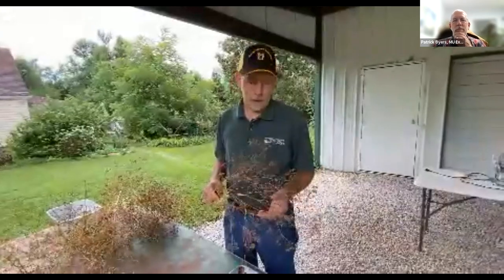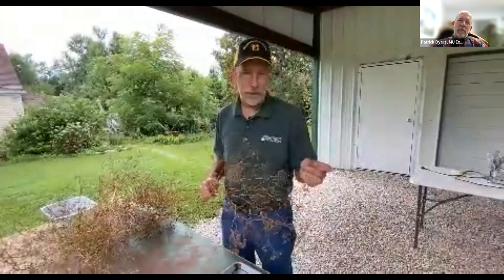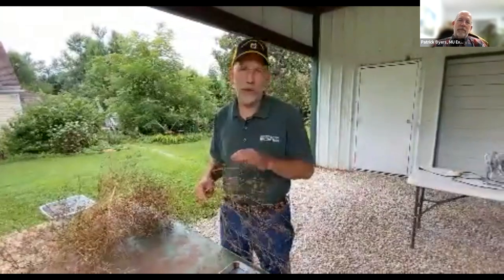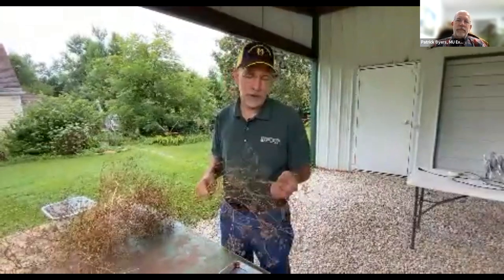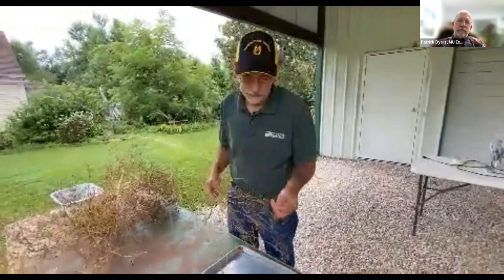Part of the process of dry harvesting seeds is to separate the seeds from the stems. On a large scale, this can be done by placing entire stems in a paper bag and crushing the bag or otherwise agitating it so that the seeds separate from the stems. On a smaller scale, this can be done by hand, which is what we're going to do today.